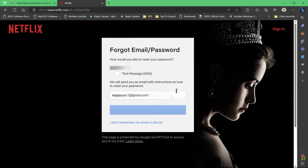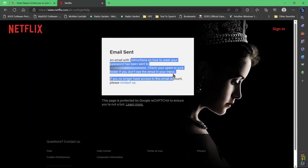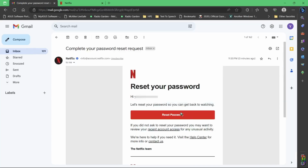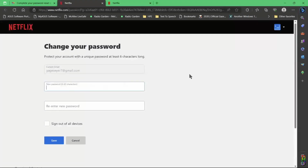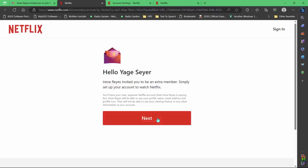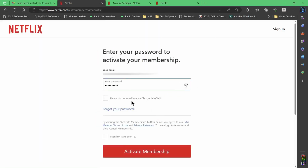It now has sent the instructions to my email on how I can reset my mysterious password. Let's check. Here we go. Just click on Reset Password. Then we can finally enter a new password that we know. Just save when done. Now let's go back to my email and open the invitation again. We now know what the password is. Check both. Then click on Activate.